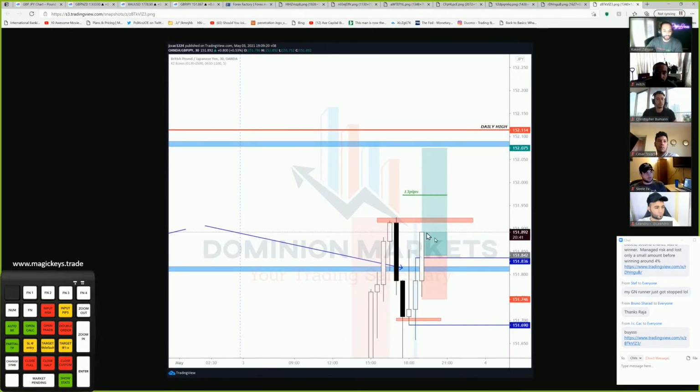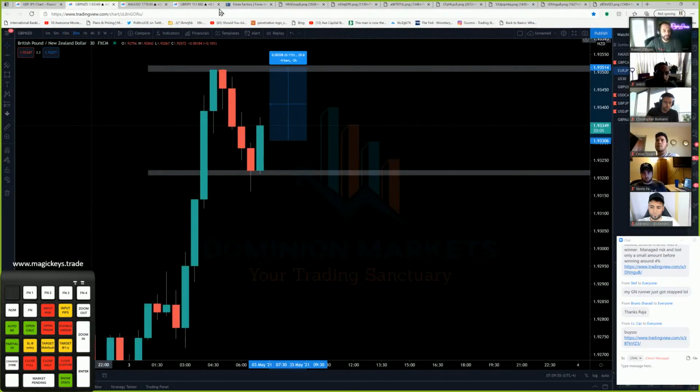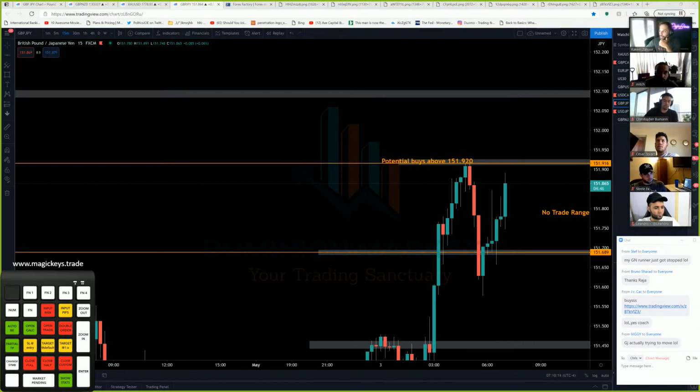We have buys on pound yen here again. 13 pips right here, above resistance. TP is above resistance. This is what kind of makes me uncomfortable. I think you may want to secure something at resistance and then leave the rest running if it goes beyond resistance. I think that's going to be a better idea, actually.